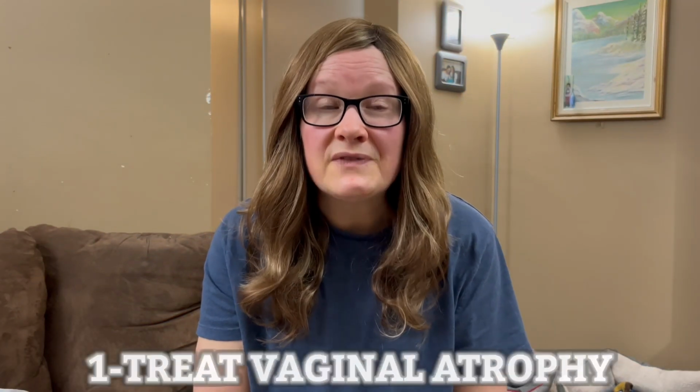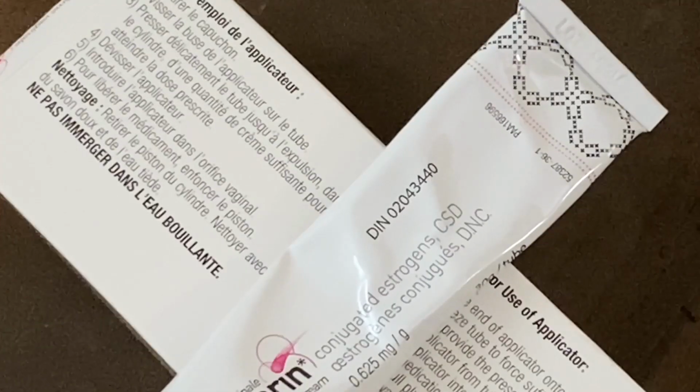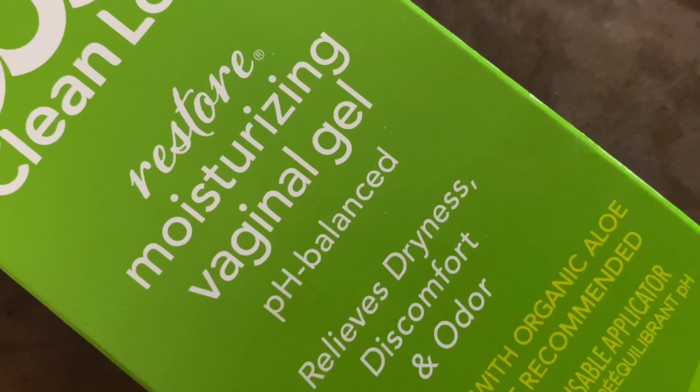There are some things that you can do to help strengthen your pelvic floor muscles and help ease some of the problems in that area. Let's talk about those. The first thing I think is important to deal with is vaginal atrophy because it's often a contributing factor. Using vaginal estrogen or other treatments to improve atrophy and alleviate related symptoms will help you more easily identify those issues that are being caused by pelvic floor problems.